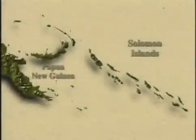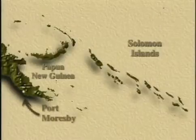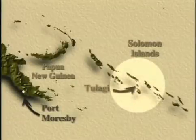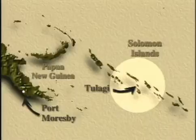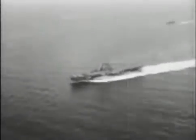As a part of the overall thrust to the east, Yamamoto had decided to take Port Moresby in New Guinea as a base for an attack on Australia. He would take Tulagi in the Solomon Islands as a staging base for further operations. The British and the Americans were determined to contest the Japanese advance on Port Moresby.